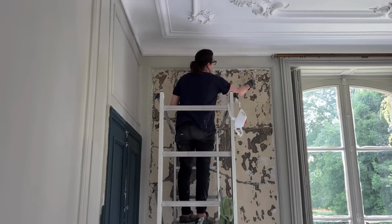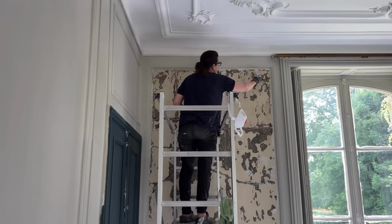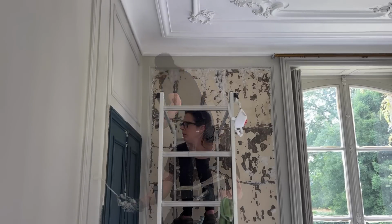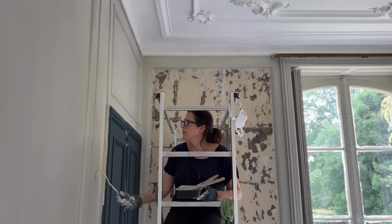I'm now about halfway done with the ceiling restoration and almost finished painting all of the woodwork. I'm saving the best for last, the wallpaper. Stay tuned for that.